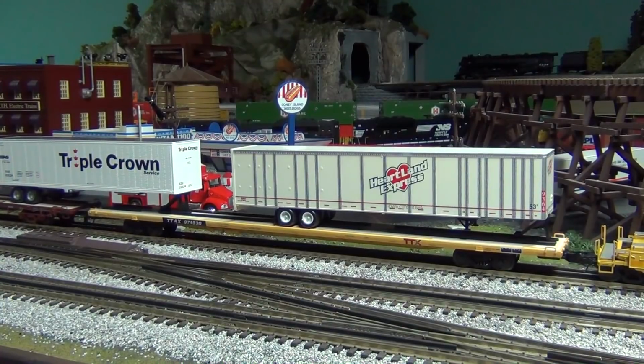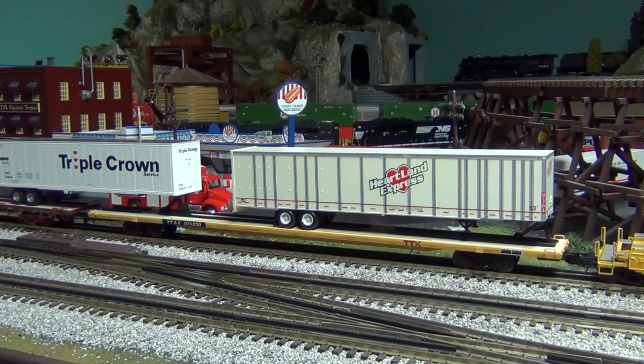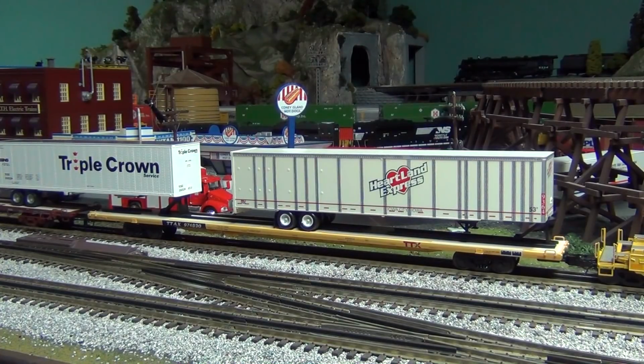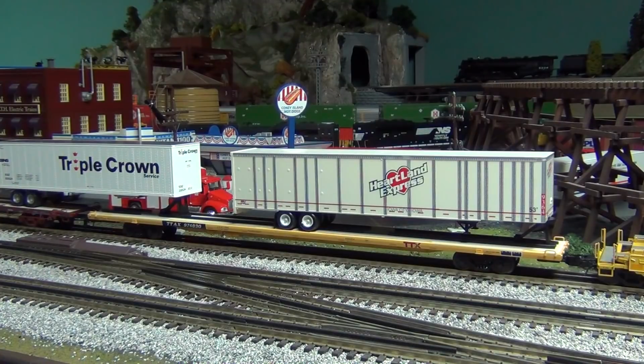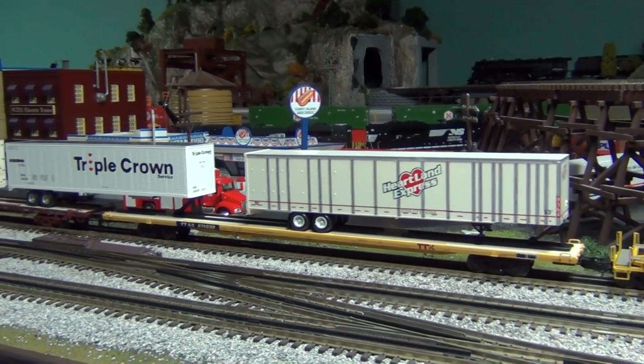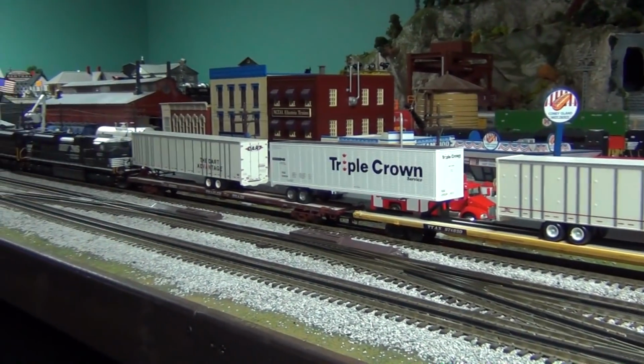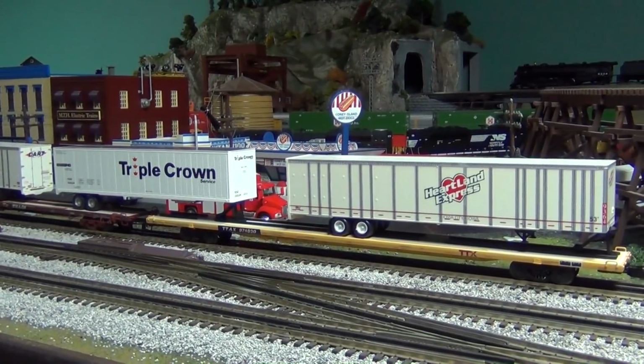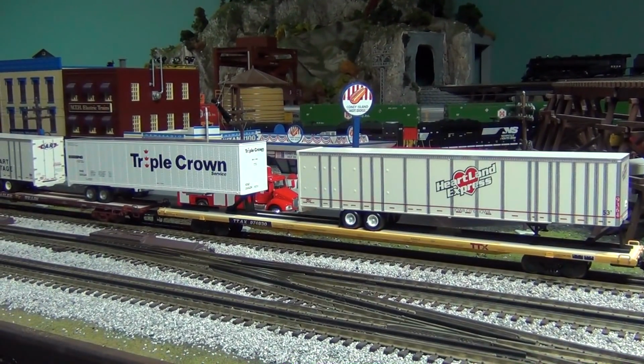Here's a new Atlas 89-foot flat car that I just added. I picked this up from P&D Hobbies up in the Detroit area where I live. It's just an 89-foot flat car. It doesn't come with trailers on it, but it is die cast, and I did already own another one. I actually have had the brown one over there for a really long time. And I wanted to add a second one, in particular because I really wanted to make an intermodal container that spans both flat cars, as you see on the Triple Crown trailer to the left.